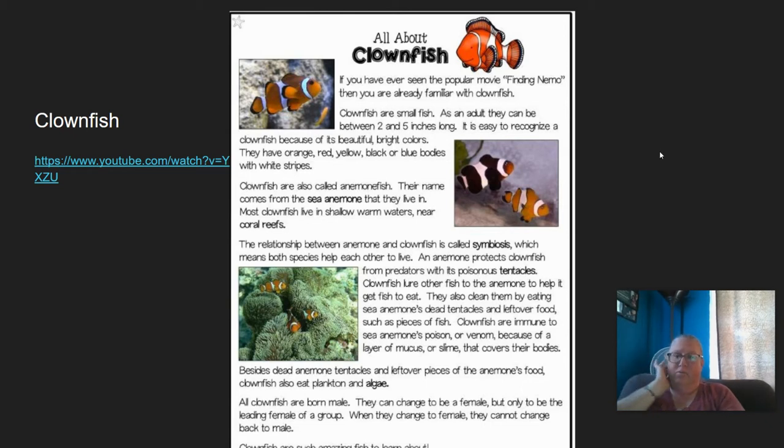All clownfish are born male. They change to be female, but only to be the leading female of the group. When they change to be female, they cannot change back to male. So that's kind of cool.